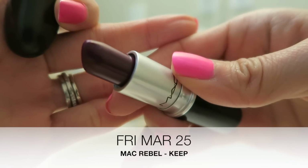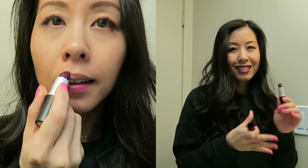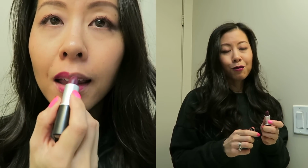Today's lippy is one of my favorites. It's Rebel by MAC. I'm finally coming to the end of my lipsticks. I have only a couple more bold shades, this being one of them. I really love Rebel. I haven't worn it in a very long time, but it is one of my favorites.